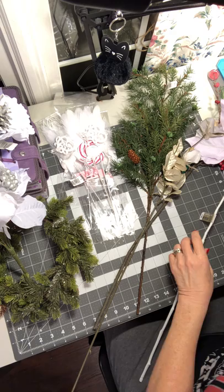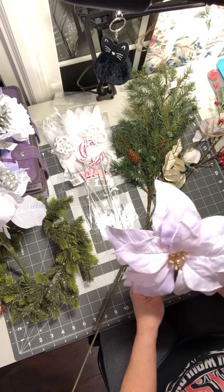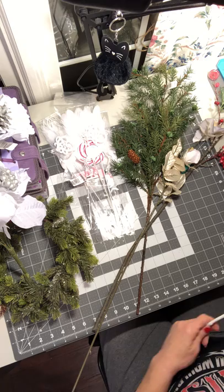And I got one big, huge, looks like a magnolia leaf or something. This was also $9 originally. It's really soft though, it's very soft. Very soft material. You know what they made it out of.